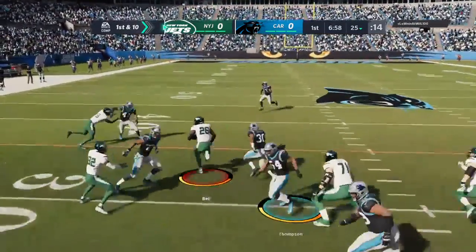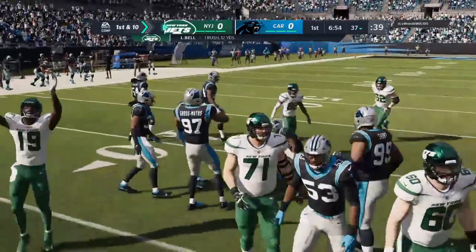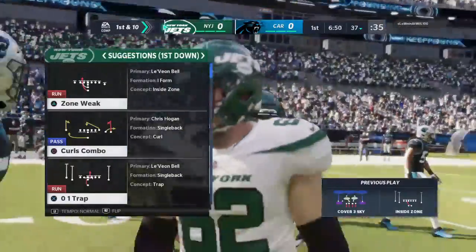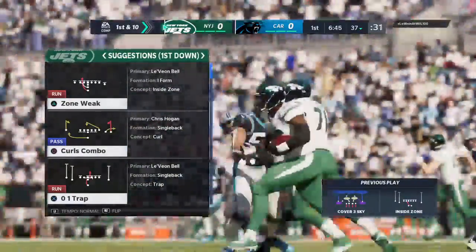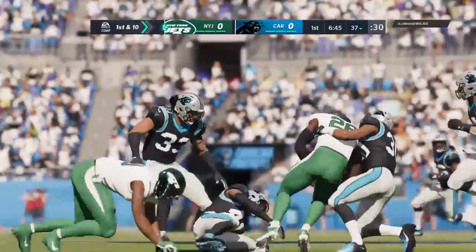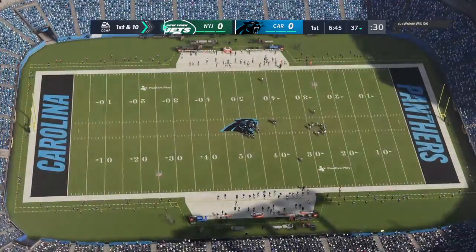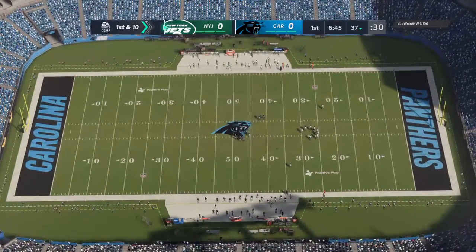Here's the first carry for Le'Veon Bell. And they're able to get this one across the 35. Nice way to start the drive. A gain of 12 and a first down. Well, there's plenty of real estate for him to maneuver on that run. And let's face it, it shouldn't be a surprise. He's one of the better backs in the league. They had to come into this game with the idea, slow him down. Otherwise, it's going to be a long afternoon.